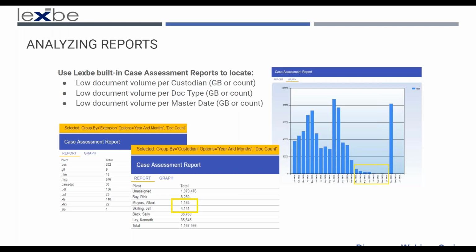Another option is to look at the file types, and here you would expect emails versus PDFs versus Excel files or Word documents. You would expect some kind of proportionality. I mean, it can't be that you have 2,000 emails and you have 20 docs. That just doesn't fly. So you've got to look at them. You're looking at the same body of data, but you're looking at it from very different angles. And this particular graph here could be done either by doc count, like we did it here, or it could be by gigabyte.